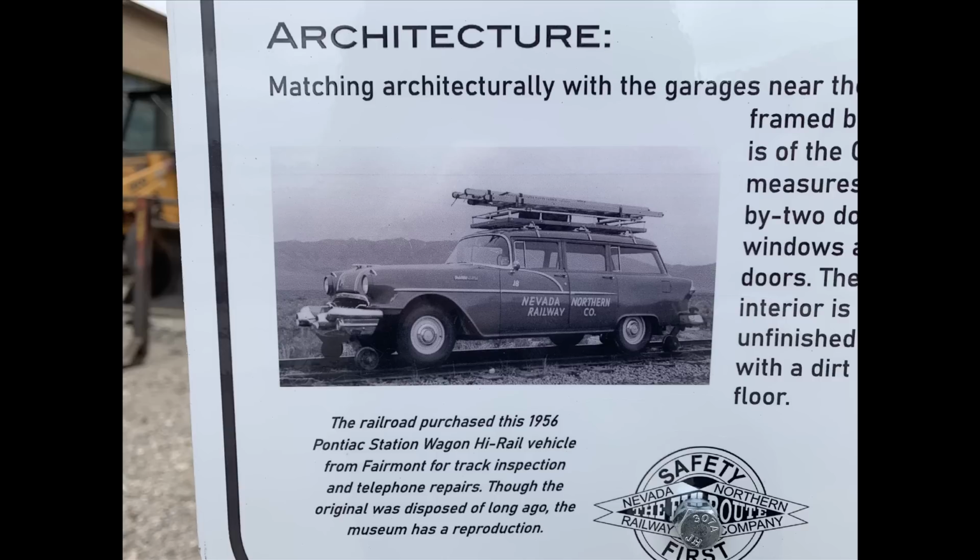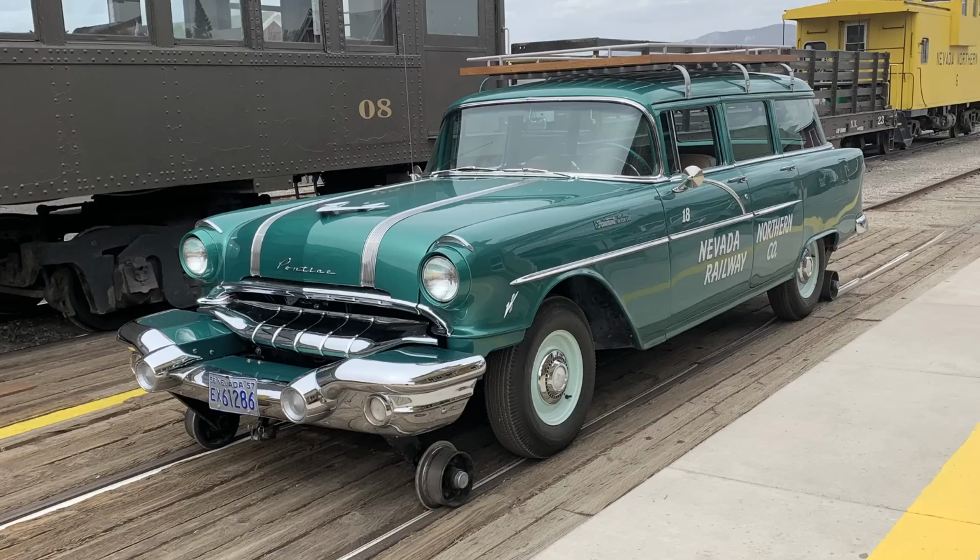So they got themselves a '56 Pontiac, and I don't know if Fairmont had anything to do with it, because the company still exists, but they rebuilt the High Railer. That is so neat. It's accurate down to the lettering and the color and everything. It occupies the same space. So I guess you could say it's the same machine.